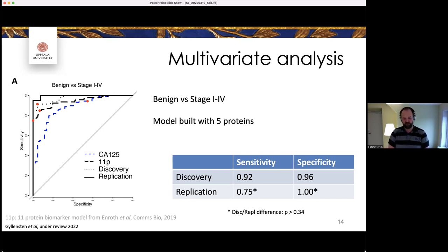So we're doing a much better job in finding the cases compared to the old biomarker, and also compared to our old biomarker panel, which is in the figure called 11P, which consists of 11 proteins that we published a couple of years ago. So this looked really good with only 5 proteins.